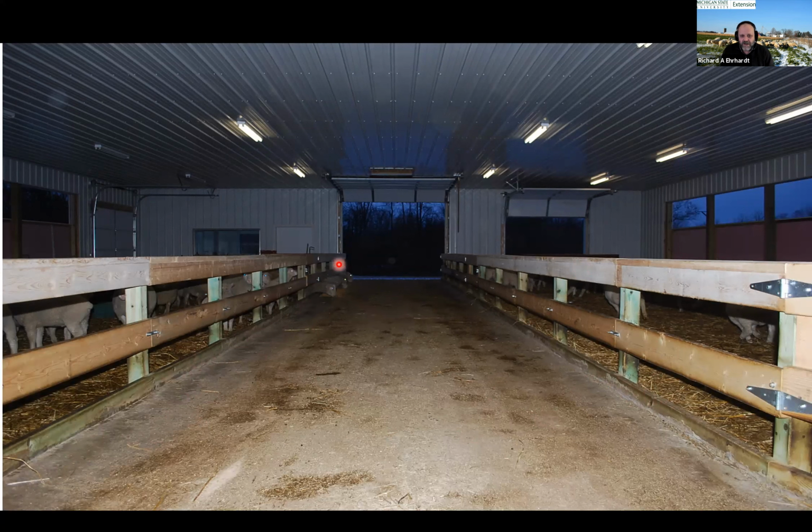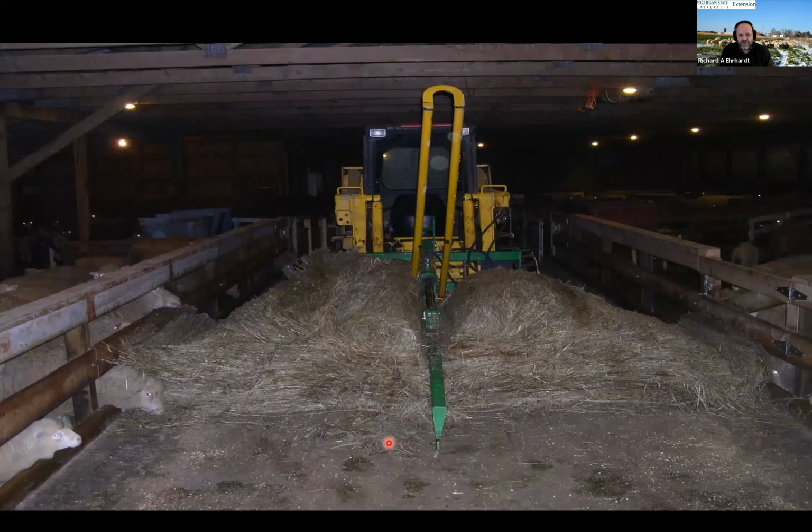So we'll pour grain here on either side. You can see a sheep's head there. And then we'll bring baleage in here or dry hay or whatever. We'll either unroll a bale in this aisle or we'll split it, as I'll show you. So here's my old farm in New York, but same principle. We had a center aisle feeder, and here I'm showing a picture of me splitting a bale.